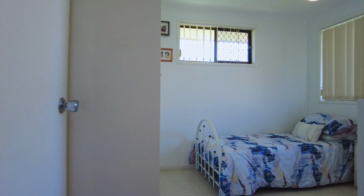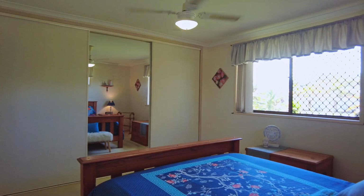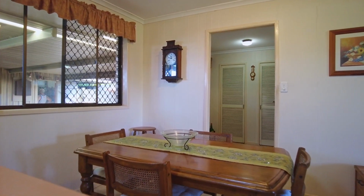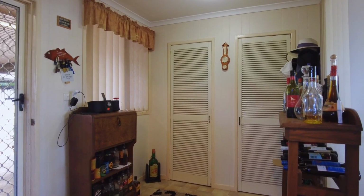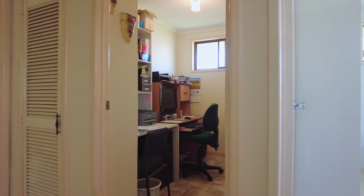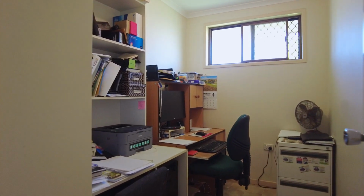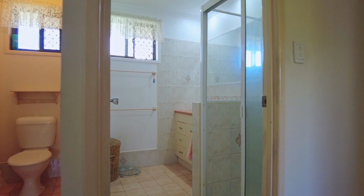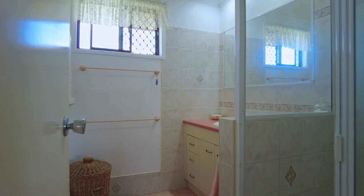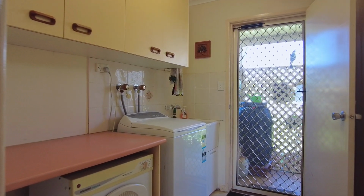This home includes 3 spacious bedrooms, all with built-in wardrobes and ceiling fans. There is also a room to the side of the kitchen and rear of the garage that could be used as a cloakroom or hobby and craft space. This home also includes a dedicated study or office which will be perfect for those doing more work from home. The bathroom features a shower and vanity, plus there is a separate toilet. The laundry offers direct access outside to the clothesline.